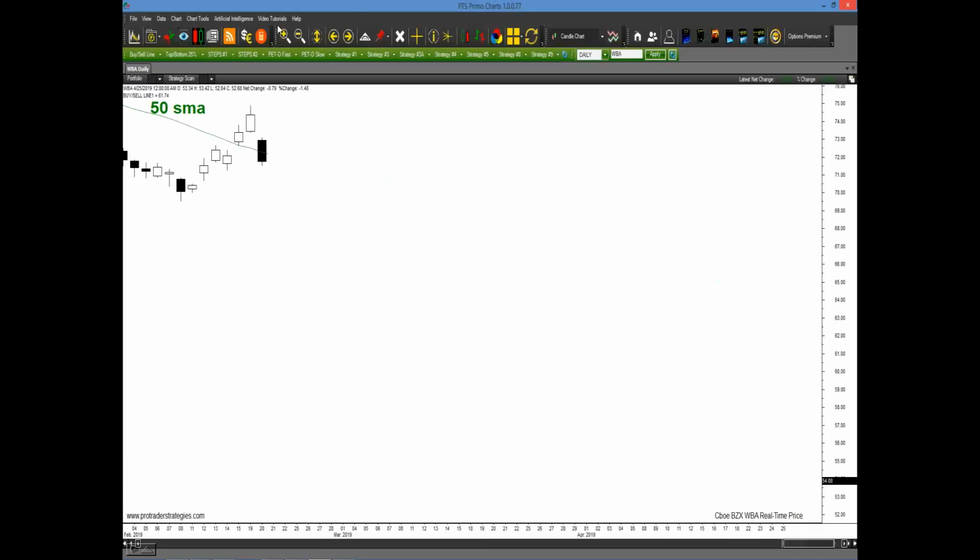All right, how about WBA? Here's a little bit more aggressive trade. For all intents and purposes, we're below the 50. We had 2 closes above. But what do we have here? We have a bar that closed below the 50 again, and it closed in the bottom 25%. You think that's a valid sell signal because that's all it really takes, according to the other 2 rules.